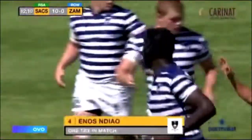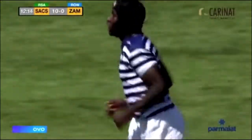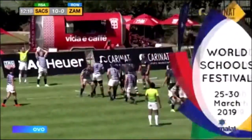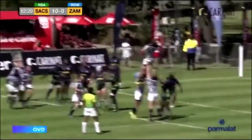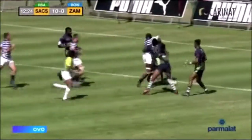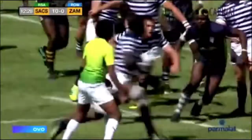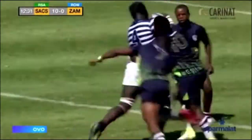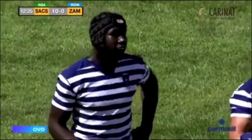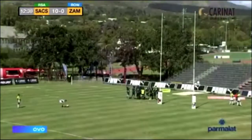Well, it's a Lock Club who are dominating early proceedings in this third fixture of the World Schools Festival. And this time it's the lanky lock forward in the form of Indiao who's got in the spin around at the back of the line out, and the ball found its way into the hands of Indiao, who had too much strength and pace to get through some porous defense from the Zambezi Steelers.